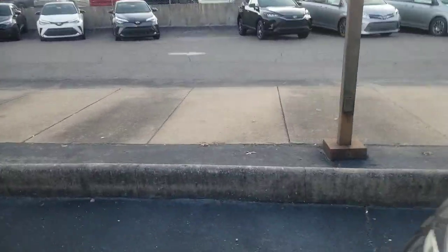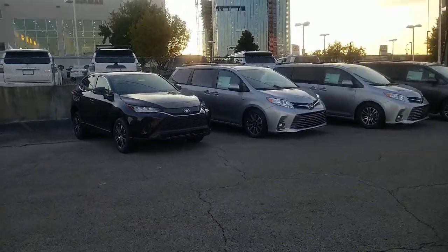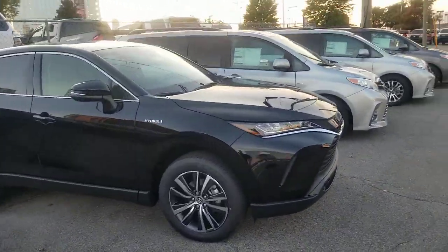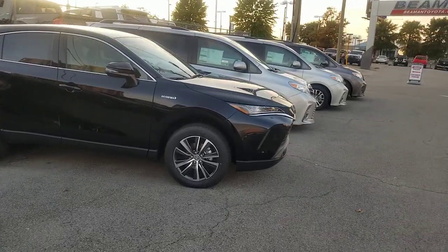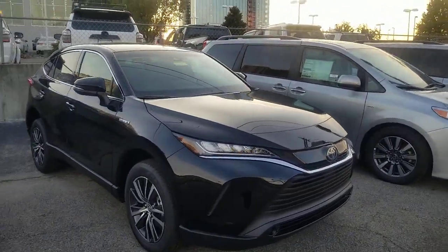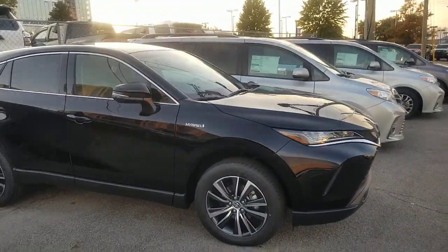So now here's the next one. I'm going to walk straight over to this one that we're looking at here. Your next level up, between your RAV4 and your Highlander, is the all new 2021 Venza. Now, the Venza was around. It was discontinued in 2014 as a nameplate, but this doesn't really share anything with the old Venza. The old Venza was never available in a hybrid. This one's only in a hybrid. This one's the most base level, but it's also the first one we've had land.